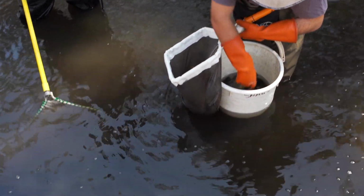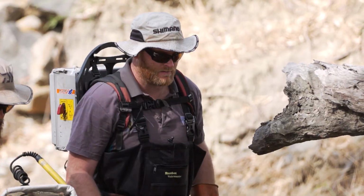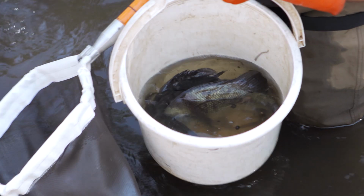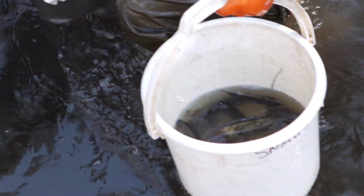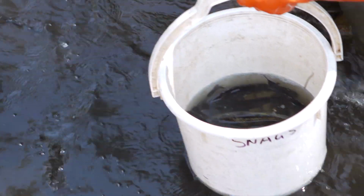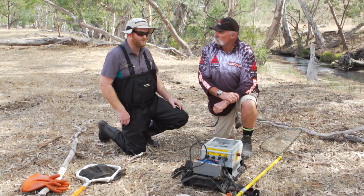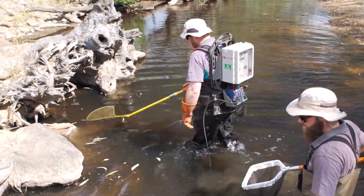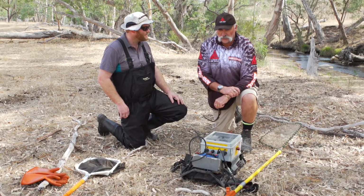So when a fish is stunned, how long do they stay stunned? Usually anywhere from instantly to about a minute, and they recover from there. And in the time that you've been here, is that a good return for you? Is it normal? Is it average? Is it below average? I think with the conditions at the moment, it's probably average. Our efficiency is probably quite good with the low water. So I think we're picking up quite a few along here. Okay, keep up the good work.